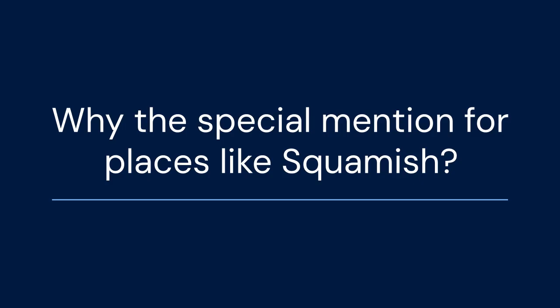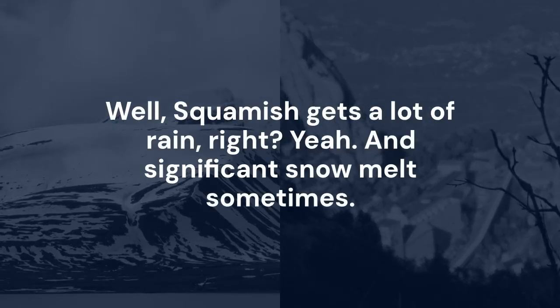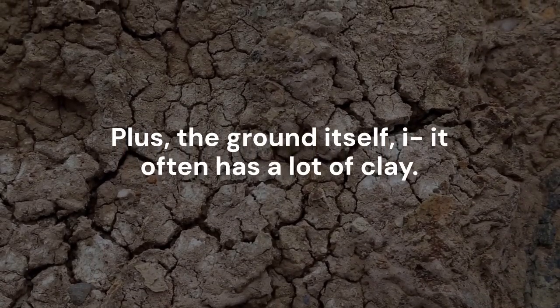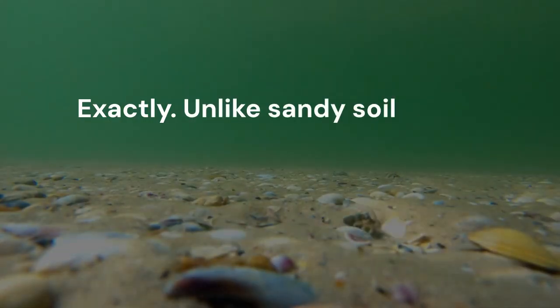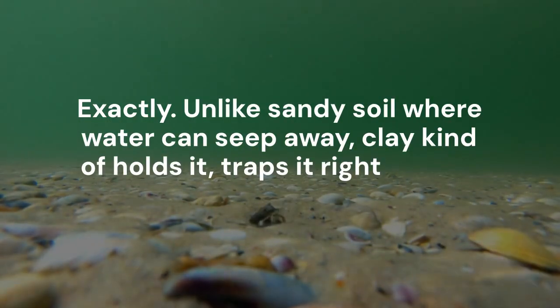Simple enough, but why the special mention for places like Squamish? What makes it different there? Well, Squamish gets a lot of rain, right? Yeah. And significant snow melt sometimes. Plus, the ground itself often has a lot of clay. Clay soil. Right. That doesn't drain very well, does it? Exactly. Unlike sandy soil where water can seep away, clay kind of holds it, traps it right around your foundation.